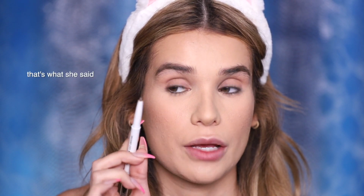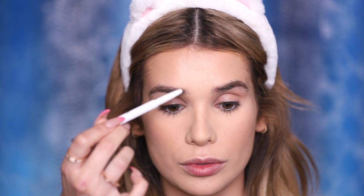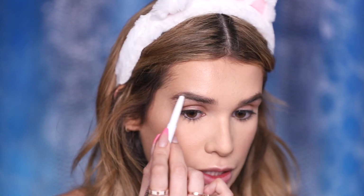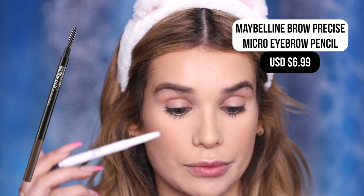I do like this brow pencil. It does have a little bit of a thicker, creamier tip, which is great for filling in really quickly. But if you like to create really tiny, precise brow hairs, once it gets dull, you'll probably have to sharpen her up again. But it comes with the spoolie brush, which is great. And the price point can't be beat. I also really love the ColourPop one, bomb. And also love the Maybelline Brow Precise brow pencil too.